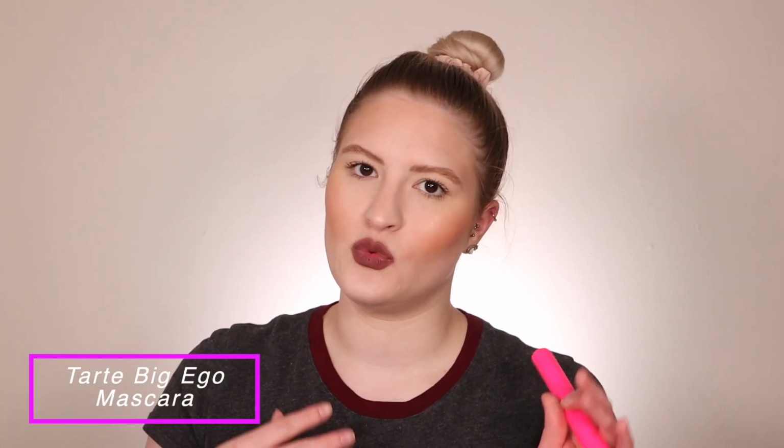For mascara, the Tarte Big Ego Mascara is what I've been loving lately. It has a giant brush though, which isn't my favorite. Like, I could totally live without this giant brush, but the formula is really good. You guys can see my lashes look really good. I didn't curl them or anything. This is just what the mascara did to my lashes, and honestly I think it looks really, really good. Even my lower lashes are really defined. So if you're on the market for a new mascara, I would try this one.